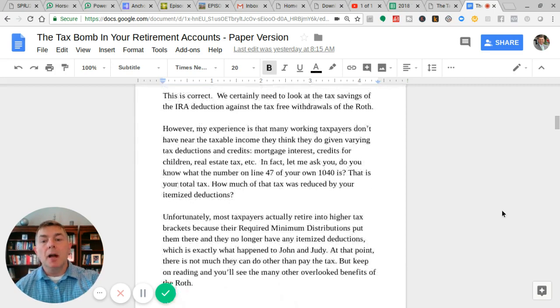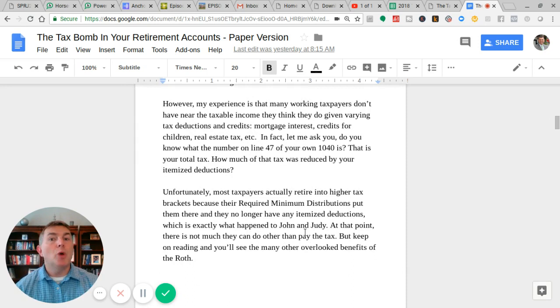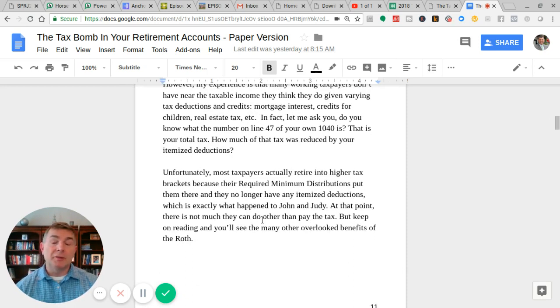Most taxpayers, in my experience, actually retire into higher tax brackets because their RMDs put them there. That's what I'm saying. They don't have as much taxable income as they thought they did when they were working. They go into retirement, and all of a sudden the required distributions put them into higher tax brackets, just like we showed here with John and Judy. And they're like, whoa, what happened? They're paying a lot more tax as a retiree than they could have been while they were working.